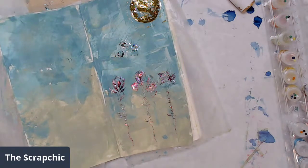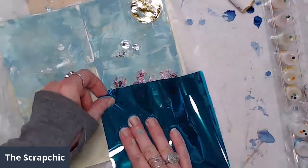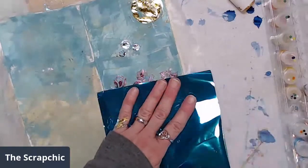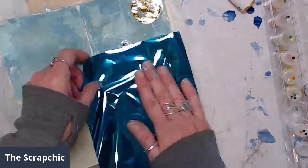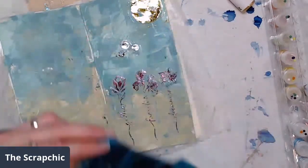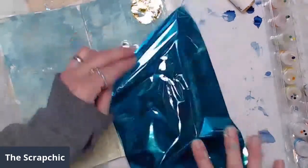Let's just see what colors I have over here. Silver. Let's see if I can go back over it and see if it picks up any more. So wherever it didn't pick up, I can, oops. I'm just trying to rush. You guys can eat lunch before Barb comes on. So any of the little specks that didn't get covered.